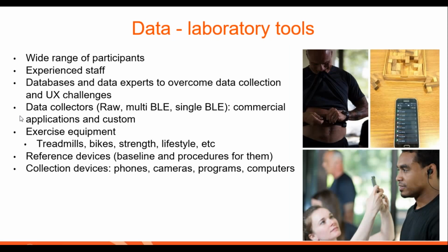So what are our tools? Well, our tools, number one, is a very wide range of participants. We have a diverse population of ages, body compositions. Fitness is pretty diverse. They're pretty average. They are active people. Like I said, to have 60 or up to 90 people a week, we have a big list.